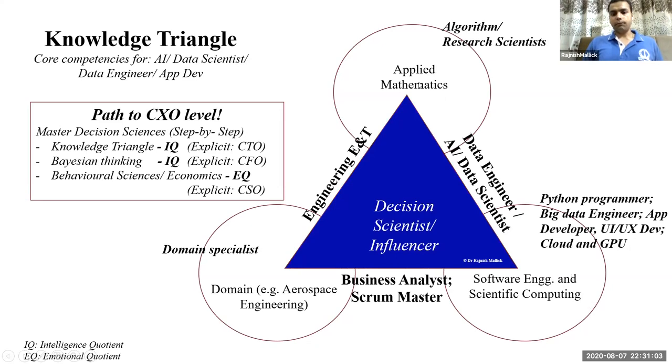But if you combine all these three vertices of the triangle and master them, then you are actually going towards the data scientist or data influencer domain. What I mean by data influencer is in this box. And this is what I call a path to the CXO level, right? And remember, this is a step-by-step journey.